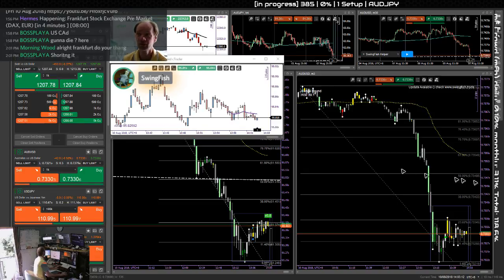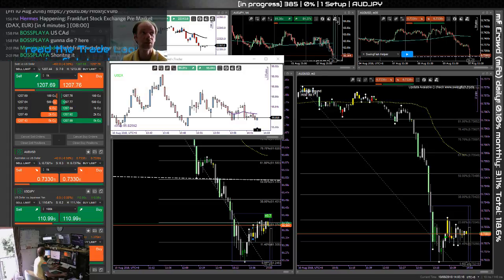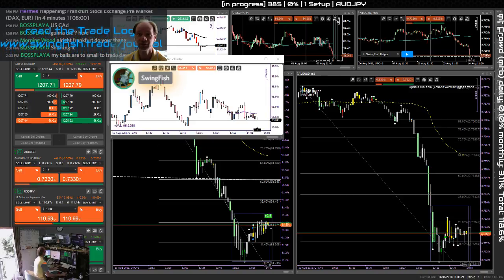The Nikkei is going back down. I maybe better get out of this trade. I forgot about the session change now. This is gonna mess up my trade.